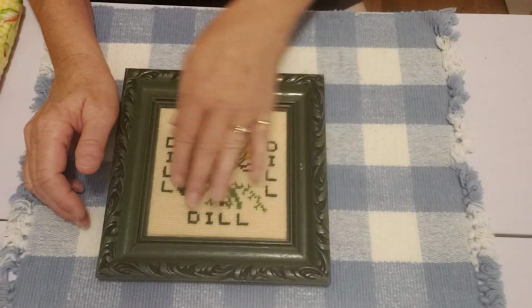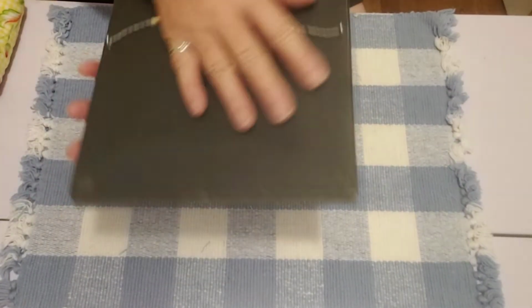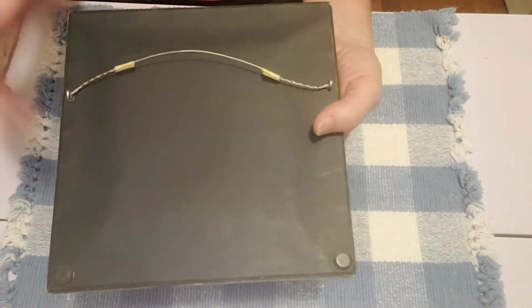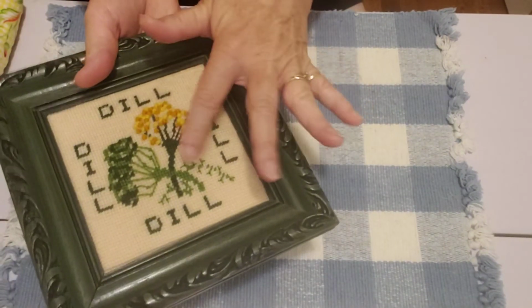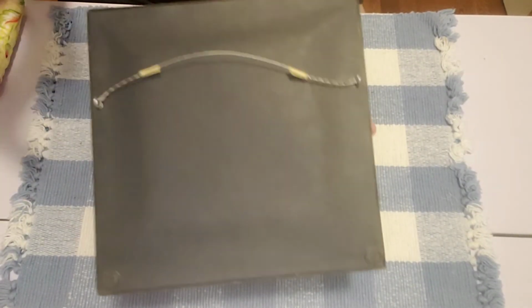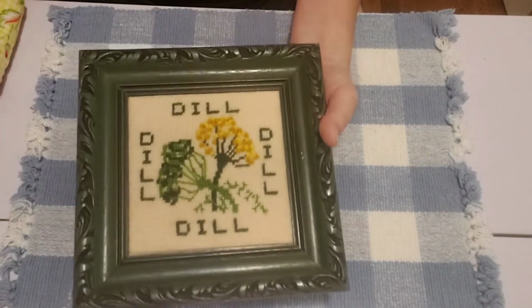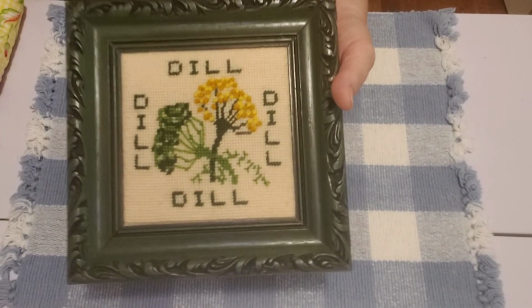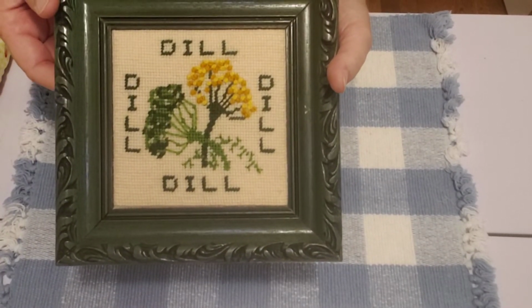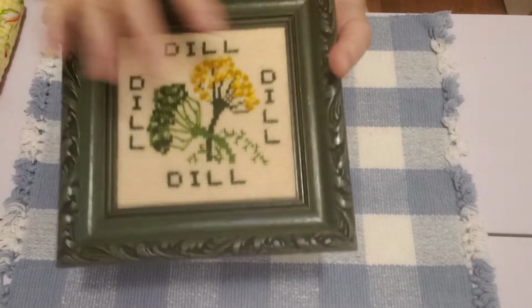But I got it for this, and I was thinking of taking it apart, but I decided not to because it's so beautifully framed here. It's like professionally framed. I don't know if someone made this and had it professionally framed, or if it's from a store, but it was so nice I didn't want to take it apart. So I just copied this and scanned it, and I have it to print out if I ever want to use it. It's just a really pretty little embroidered or stitchery picture with a wooden carved frame.